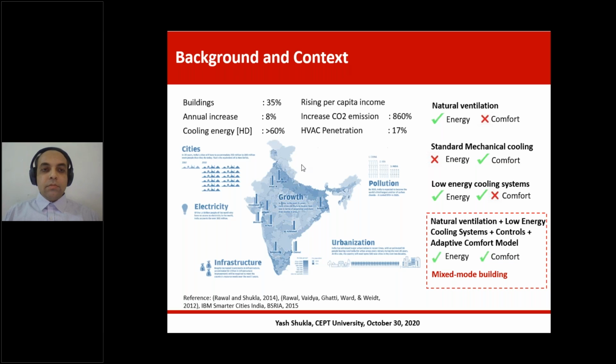So this is a slide where you can see that buildings are already consuming a significant 35% of electrical energy, and the annual increase is expected to be more than 8%. Further, the cooling energy in hot and dry climates is more than 60% of the total energy of the building. So it's definitely a very important domain.